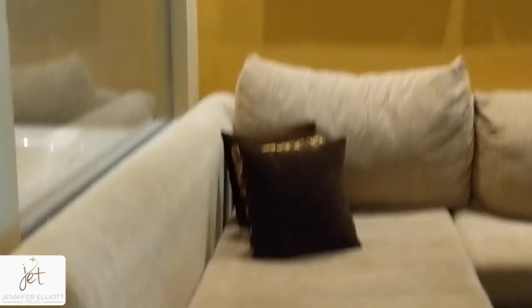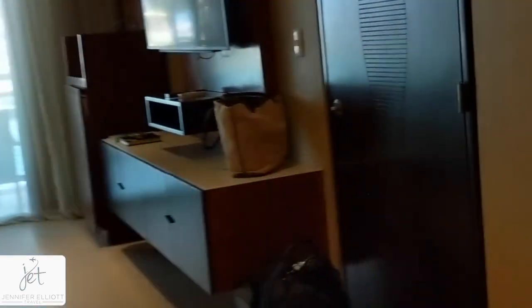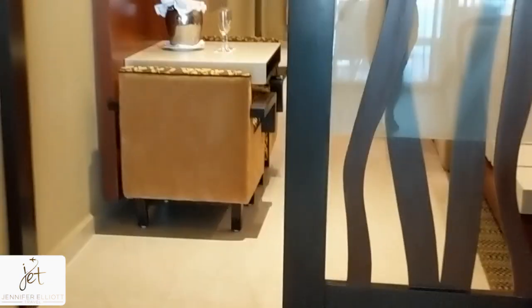It's a nice little living room area. There's the connecting door to connect all the suites. We have some double beds in here. And there's the TV. It's a nice little living area, sort of separate. And what's nice is there's a door here that separates the space a little more. Back up so you can see it. I think that pulls out some more, but I couldn't do it one-handed.